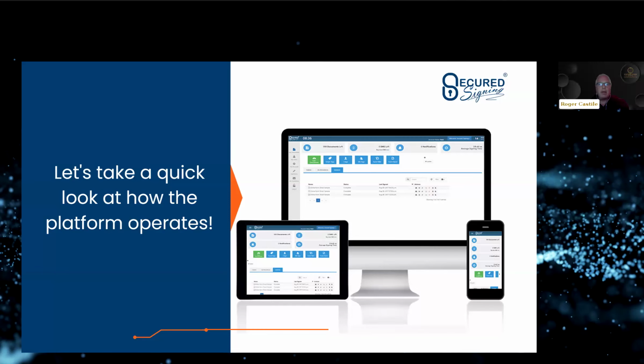Yes, that is exactly correct. We are not an accounting type software. We do not want to see what you're billing your clients. That is separate and apart from Secured Signing.